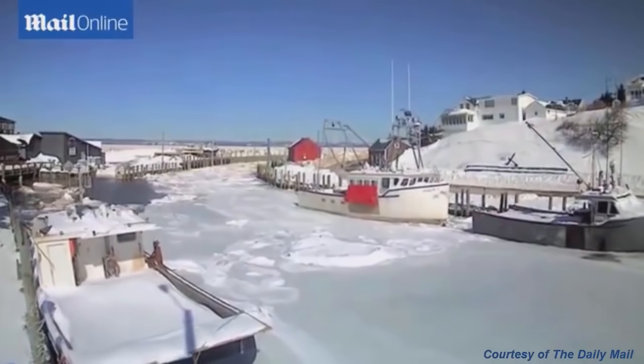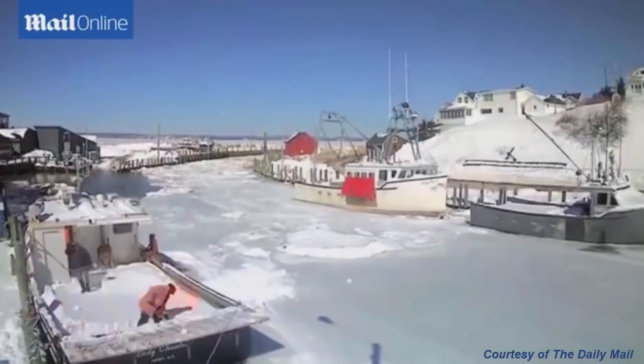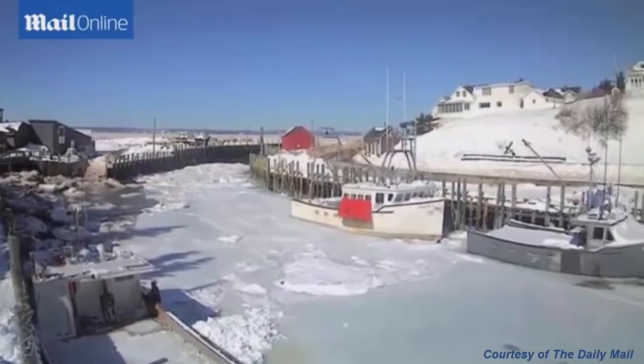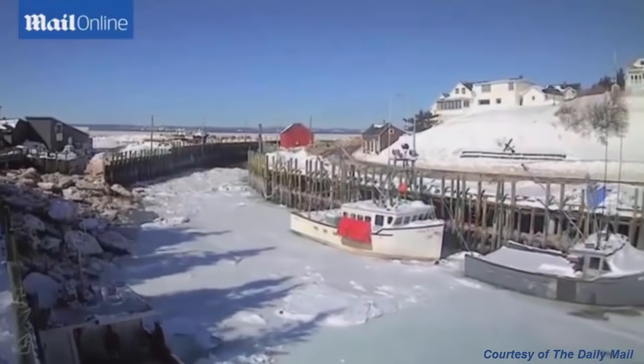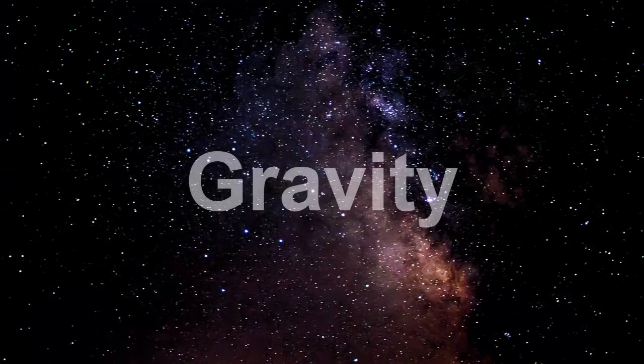This shows 12 hours at the famous Bay of Fundy in Nova Scotia, Canada. It's the biggest tide change in the world. But what force could move such a massive body of water? Gravity.